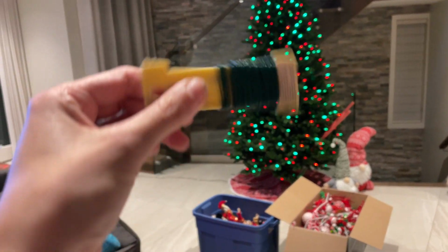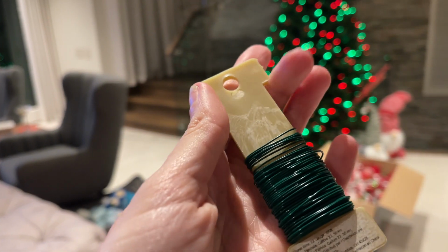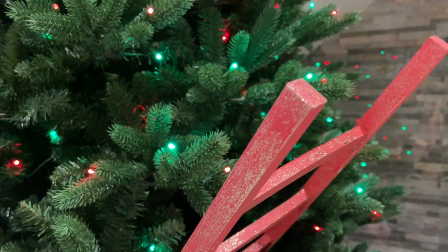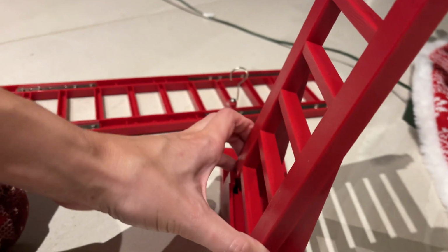The other tool that I will tell you that I use a ton in this tree is this floral wire. You can get it in the floral department at Michael's or any craft store, and it just helps hold everything in and together. The ladders, the elves, and I'm going to show you how I do that. The other ladder that I have, so I have three ladders.